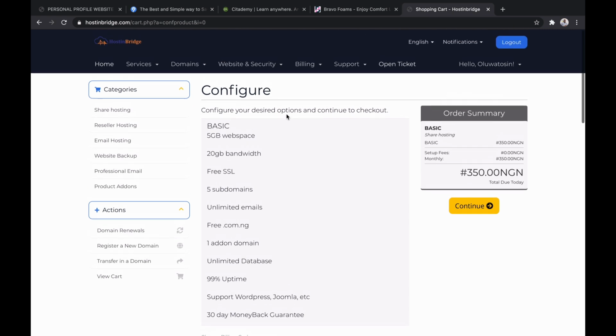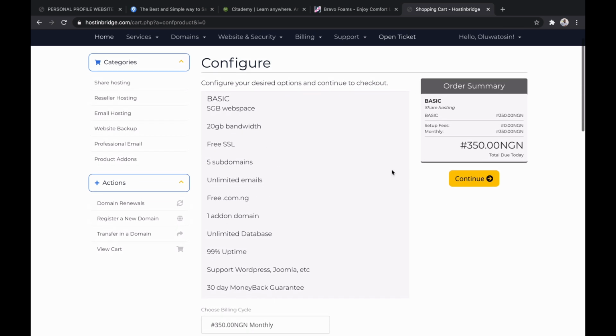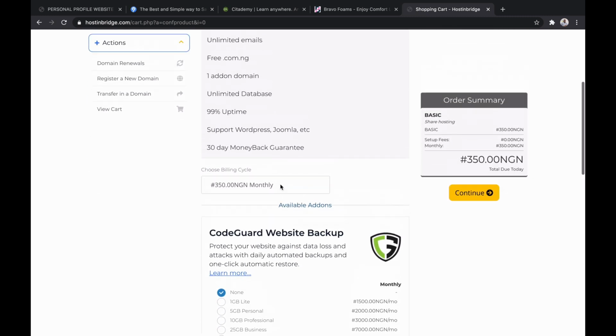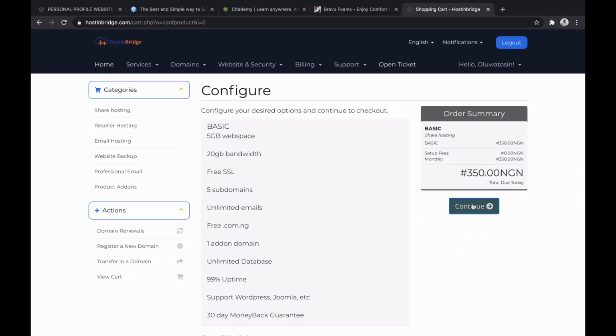If I did not use basic and used the free one, I would pay for my .com.ng, which is 1,200. So it's actually better I use the 350 naira one to register my site. So I'll click continue.